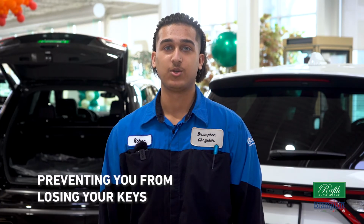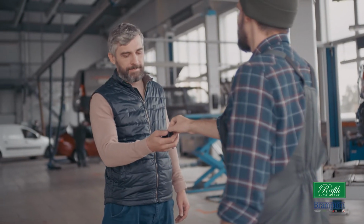My name is Rohan and today we are talking about how to prevent losing your keys and replacing them. Here is some general advice on preventing you from losing your keys in the first place. First and foremost, if you have extra copies, give one to your friend or a family member.